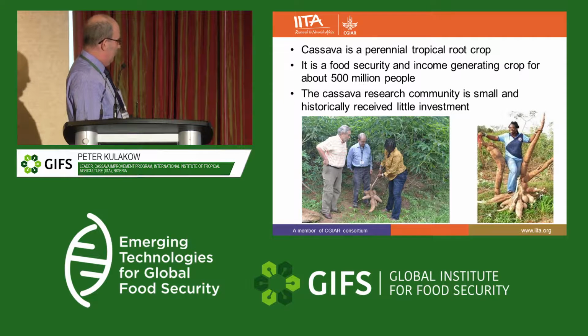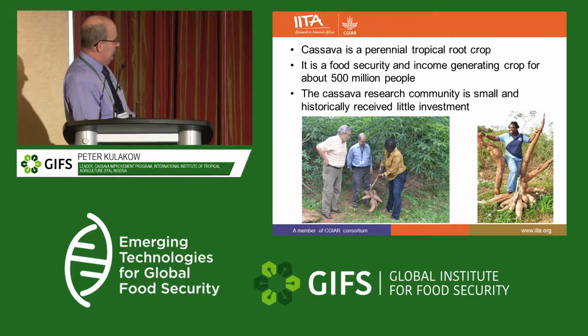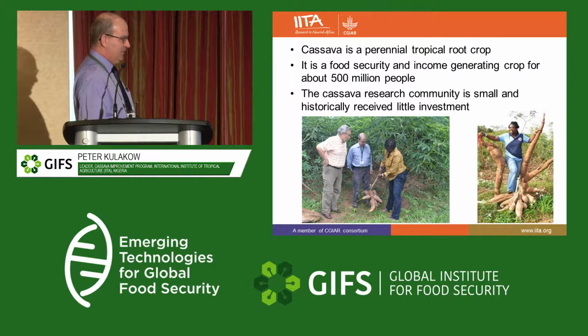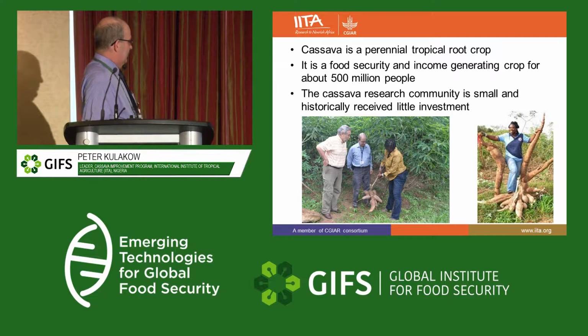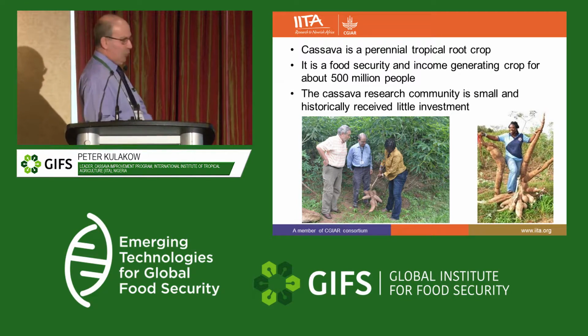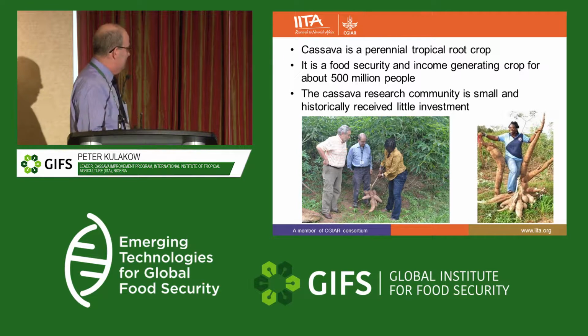Here are three cassava breeders, Hernan Ceballos, me, and Elizabeth Parkes. This is actually the same genotype in two different situations, so you can see how plastic cassava is to the genotype, environment, and management situation. Cassava is an important food security and income generating crop for about 500 million people.